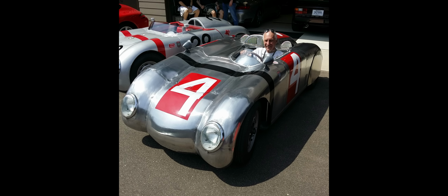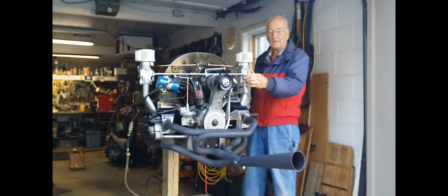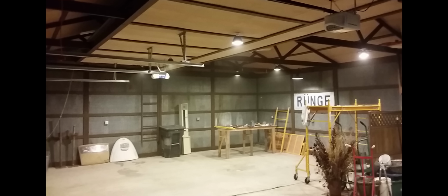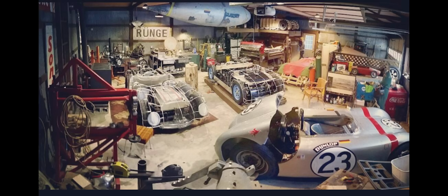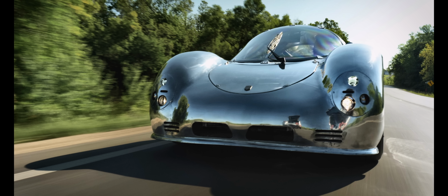I was contacted by a gentleman from California who asked to commission FF003. His goal was to have a flyer comprised primarily of period components to race in the SCCA. It was at this time I decided to move Runge cars to my home garage. I initially took about 600 square feet of space out of our 3-car garage, but within a couple years, I would take over nearly every corner of the 1,200 square foot space. Runge cars 003 through 009 were built in the home garage between 2014 and 2019.